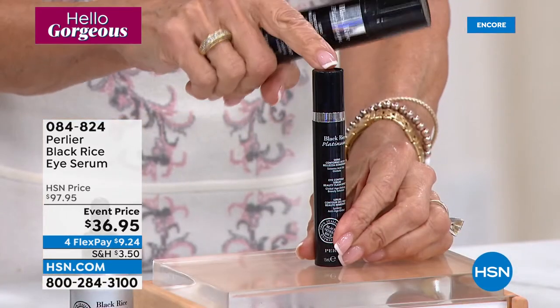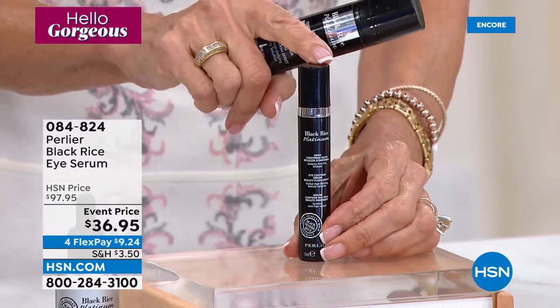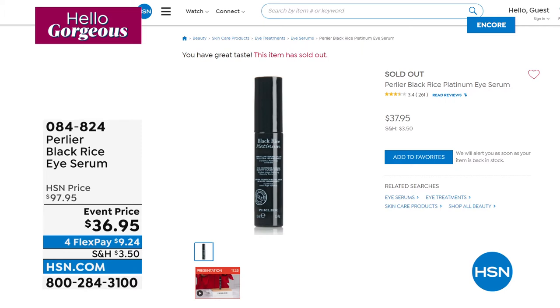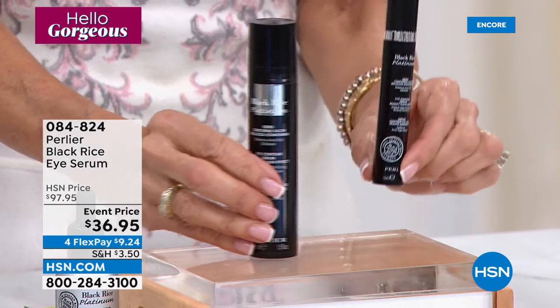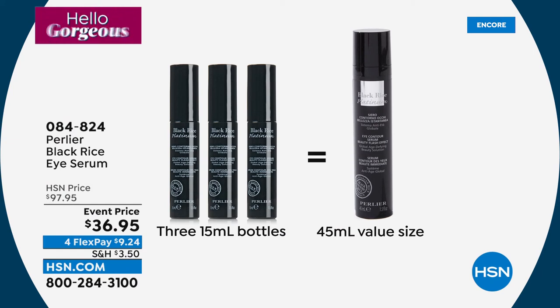I mean, this is the regular size. And by the way, this is just back in stock. This is the regular size. It is a half an ounce. A half an ounce, you go to the department store, you know that's full size. It's sold out on our web. It's $37.95, so you can't even buy it on the web. So why would we give you just the half an ounce? Here comes 1.5 ounces, the equivalent of 3 full-size eye serums.